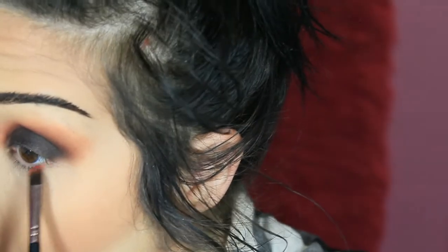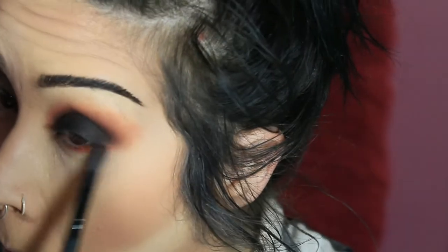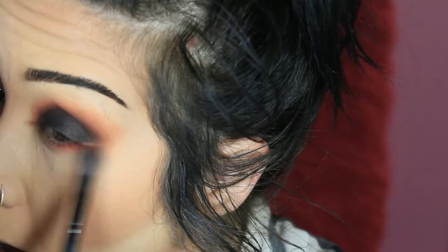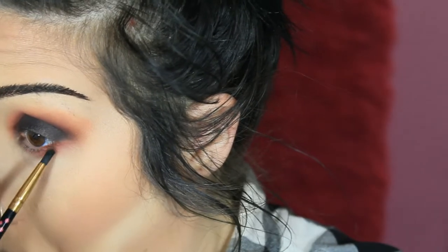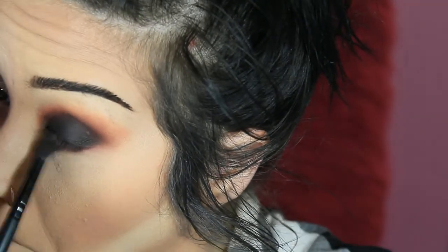So now I'm going to go in with the bright orange from that first Morphe palette and just put that under my bottom lash line. And take that brush that we were using to blend out and just blend that with some of that dark brown right up close, and I'm going to blend that out. So as you can see, we have two completely different looks going on here.